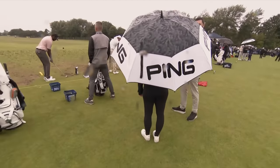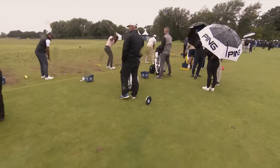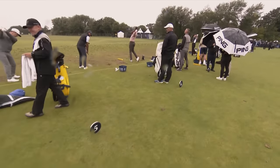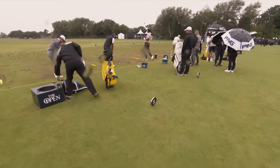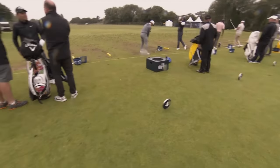Great, they've got these bay numbers, and I believe we've got someone very interesting in bay two, a recent winner again on the DP World Tour. It's Rasmus Højgaard. Or is it Nikolai?